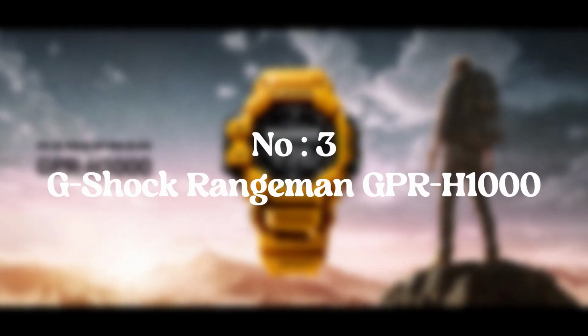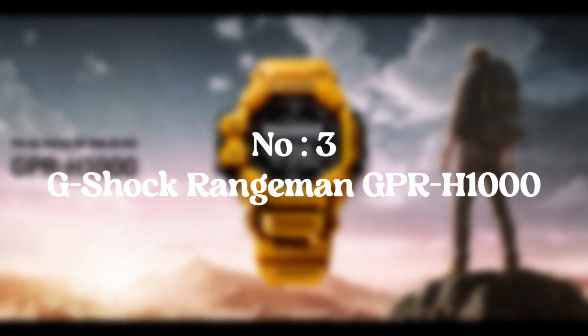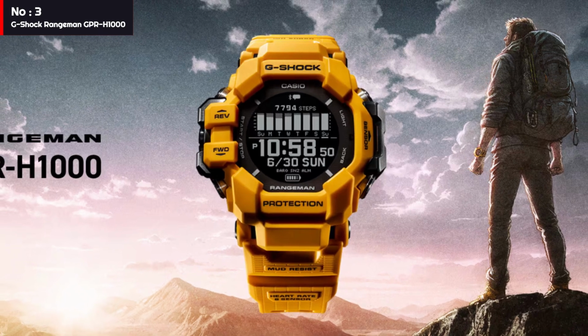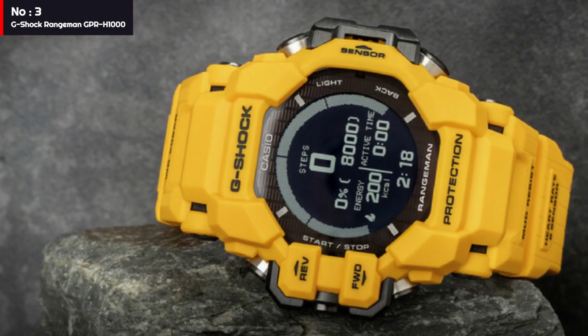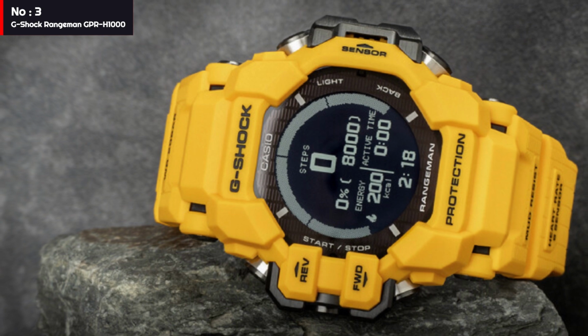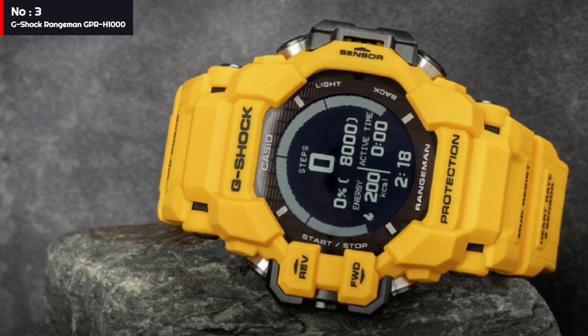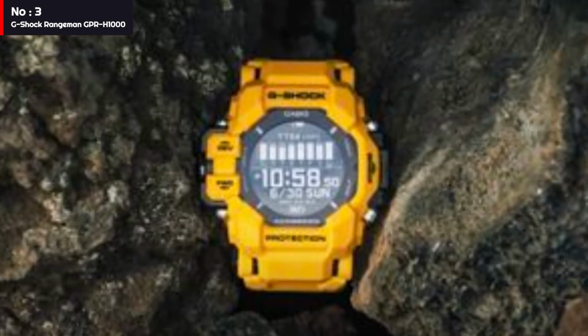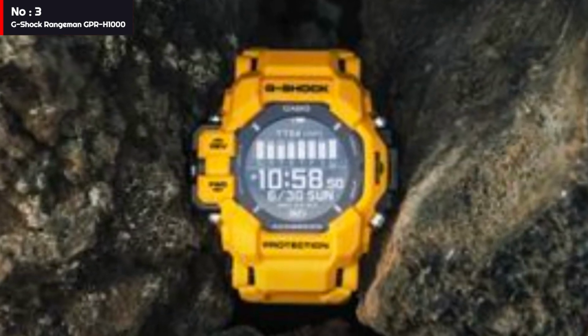Number 3. G-Shock Rangeman GPR-H1000. The G-Shock Rangeman is designed to function in the most challenging conditions and to have a robust appearance. Some people might find it too thick. The G-Shock Rangeman is distinctive and appealing because of its aggressive appearance and massive, tough build.